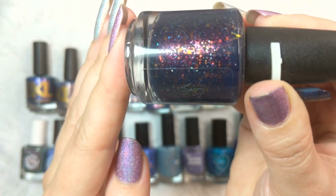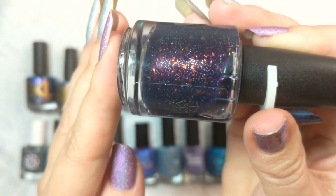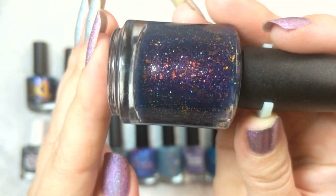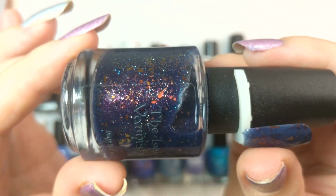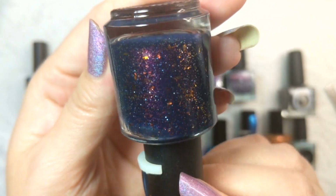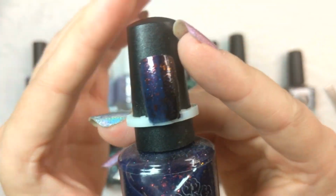But this time you've got these gorgeous multi-chrome flakies in fall colors. So you've got bright oranges and golds and coppers. Then you've got some holographic glitter in there as well, and you've got shimmer. It's this beautiful fuchsia shift in there. It is such a gorgeous combination. So this is what it looks like on the nail.